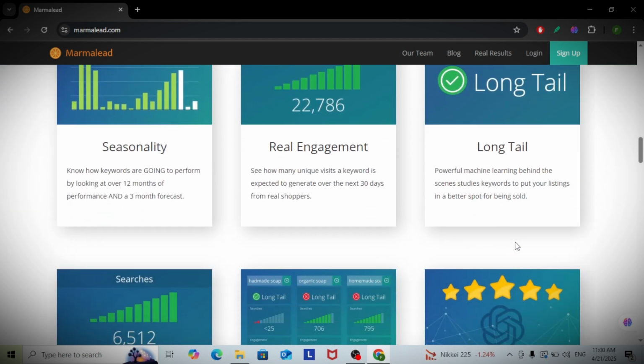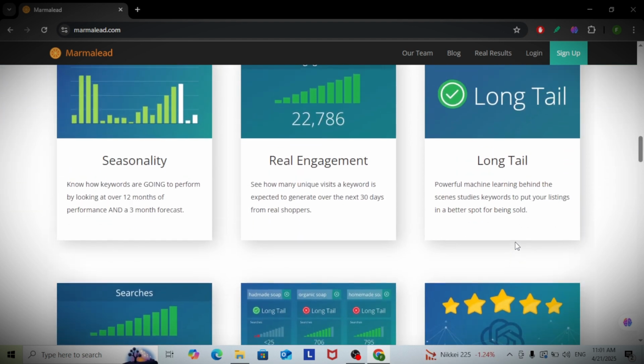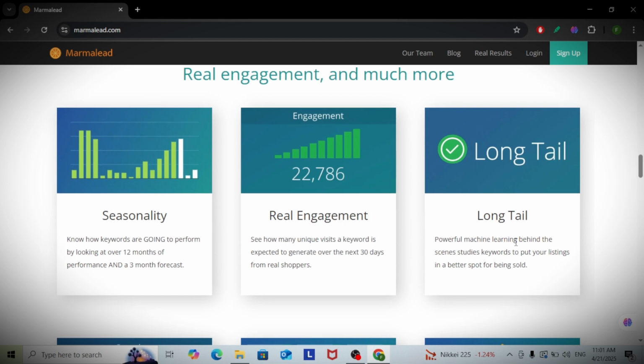Let's start with features. Marmalead offers keyword research tools, engagement metrics, seasonality tracking, pricing suggestions, and listing scores. It also gives insight into where your listings rank and how you compare to top sellers in your niche.